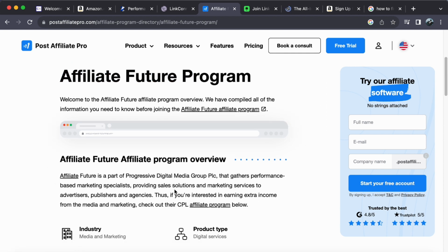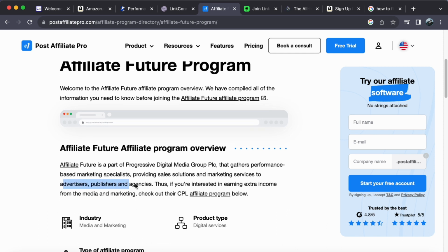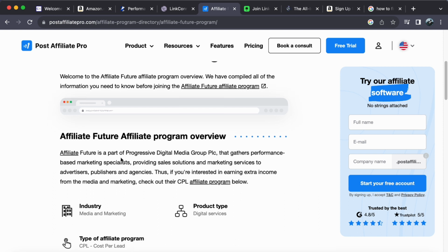Affiliate Future. Affiliate Future is a performance-based affiliate marketing network that partners with both advertisers and publishers. It provides opportunities for beginners to work with a variety of brands and products, with a focus on performance-based compensation, which can be motivating for newcomers.